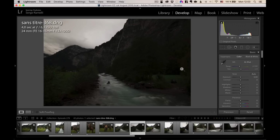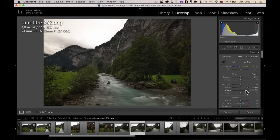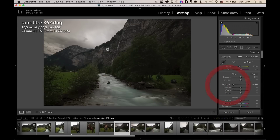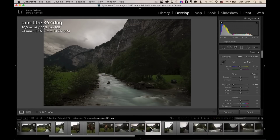And I know that when I'm going to open up the shadows on this one, I'm going to get back a lot of details. When I move the whites, I'm going to get a lot of contrast. So I know that. But I'm still getting, with the low highlights, all that detail here, which I wouldn't get necessarily in the 10 second exposure. Well, actually I do in this case. But you know what, why not take this one also? Let's take this one. Okay, then let's carry on.